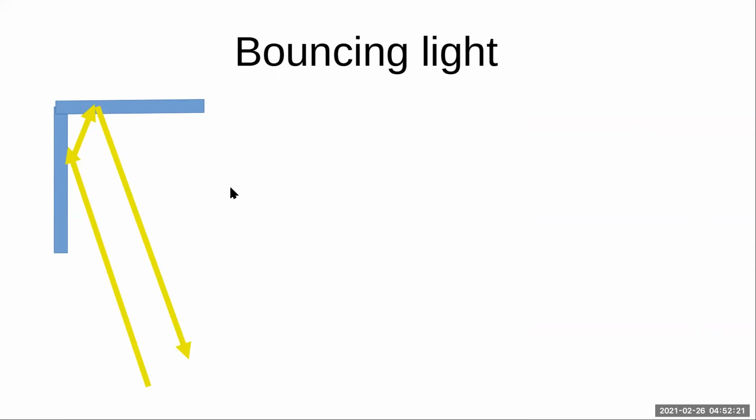Now I've drawn this figure in a plane. So long as you're at the same level as the mirror, this will happen. But what happens if you're above the mirror or below the mirror? Well, then you need three mirrors.